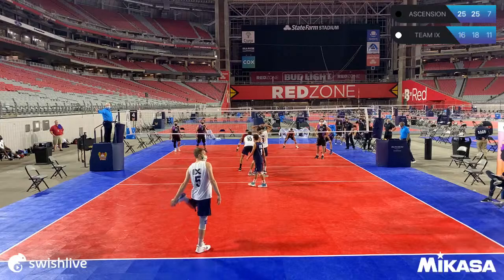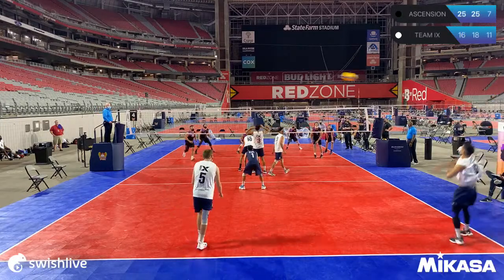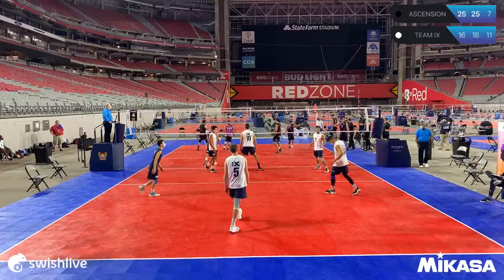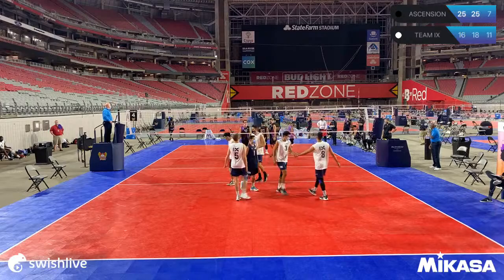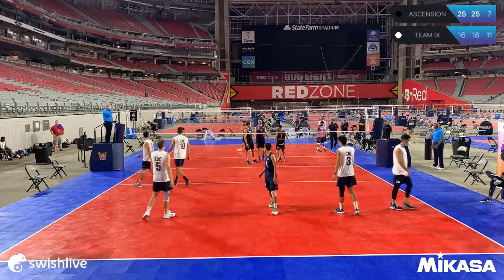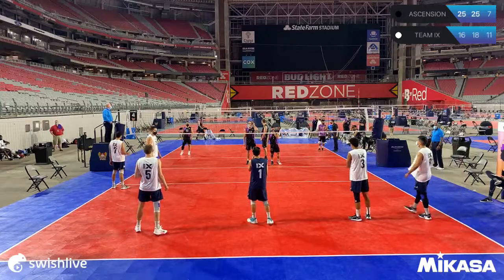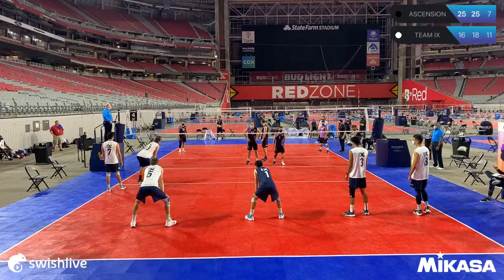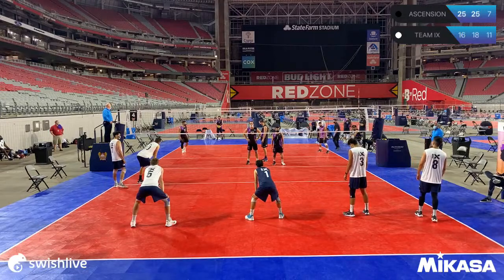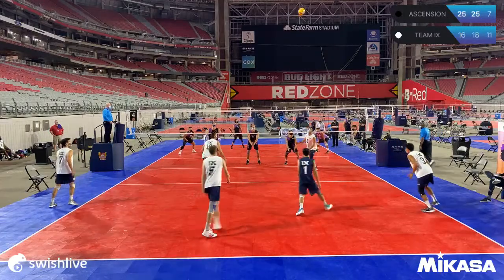Canio serving again under the timeout for Irvine Xtreme. Rotation 1 receive for Ascension. Oh, that ball just barely misses the deep cross-court corner. Almost a perfect serve over Sam Haggard's head. But a good timeout from Ascension forces the service error. And now Haggard looking to bring his team back into this thing. Easy serve handled by Liu.